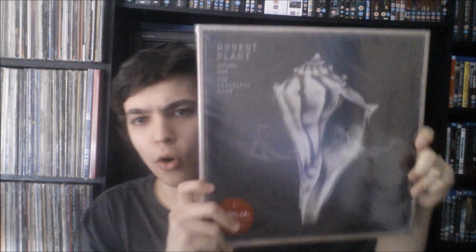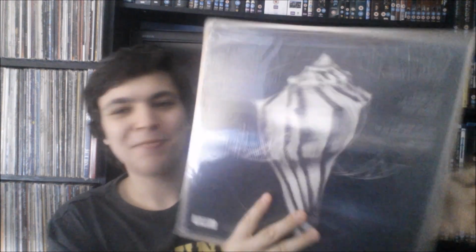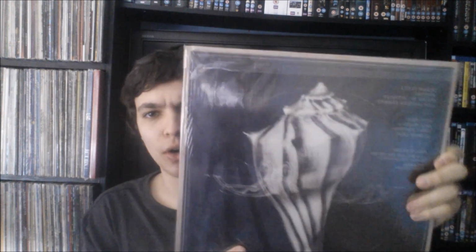And here we go, we're on the last one. So here it is. Robert Plant, and let me read the spine, let me get this all in. Robert Plant and the Sensational Space Shifters, Lullaby and the Ceaseless Roar. What a title. But this has a song on which I love, and I'm going to play it at the end of the video. It's called Rainbow. Just an amazing song there.